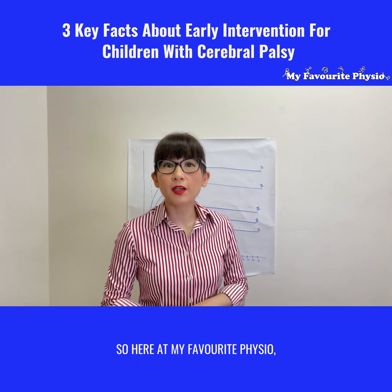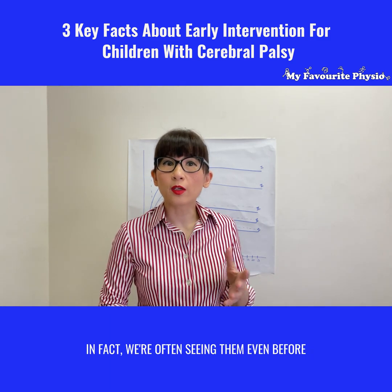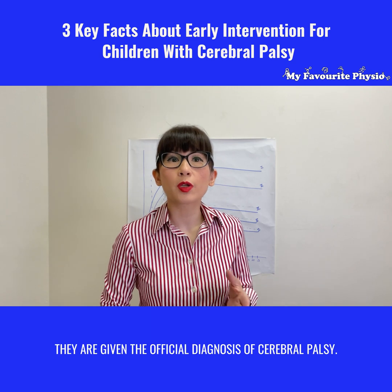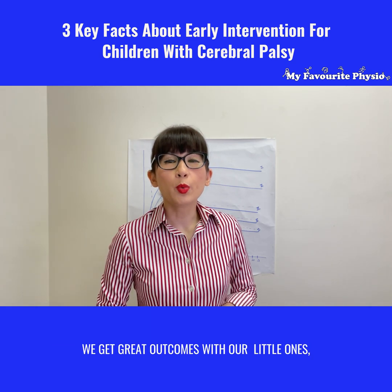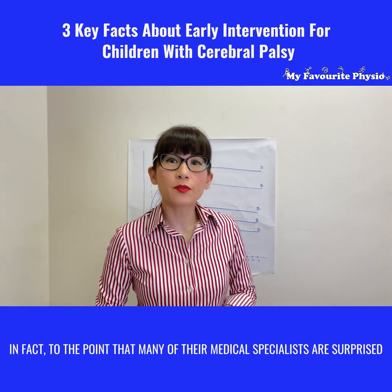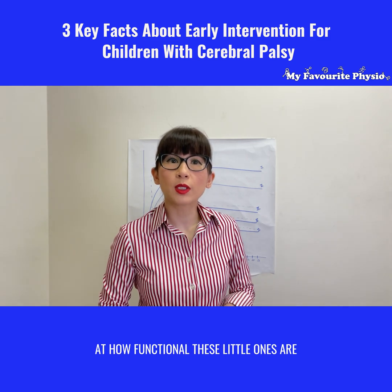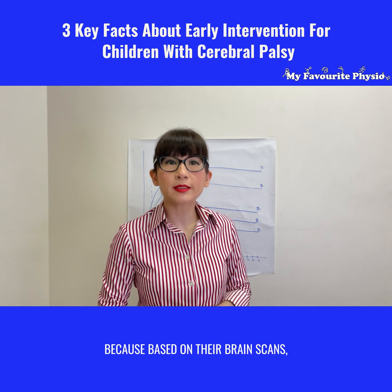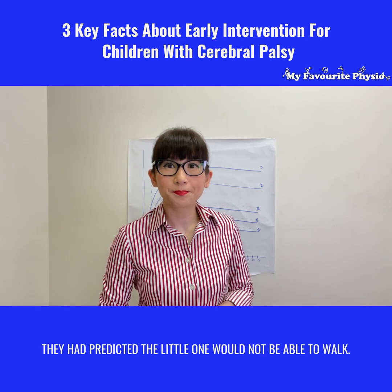So here at My Favourite Physio, we see lots of little ones with cerebral palsy. In fact, we're often seeing them even before they're given the official diagnosis of cerebral palsy. We get great outcomes with our little ones. In fact, to the point that many of their medical specialists are surprised at how functional these little ones are, because based on their brain scans, they had predicted the little one would not be able to walk.